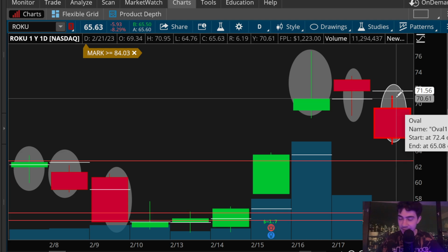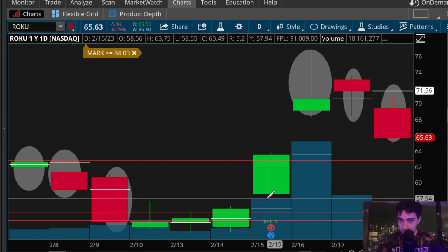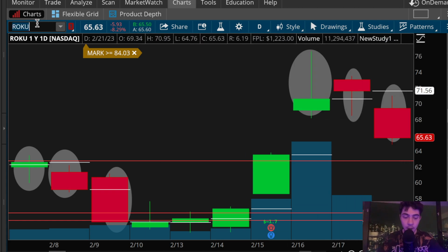Make or break levels, $71.56 is the best level. The pattern shows that it's going to try to fill the gap and go lower within time. So it's set up for a swing trade. And the best level to swing trade those puts would be $71.56. So we got to wait and see, but that's another stock that I've been keeping on my radar.